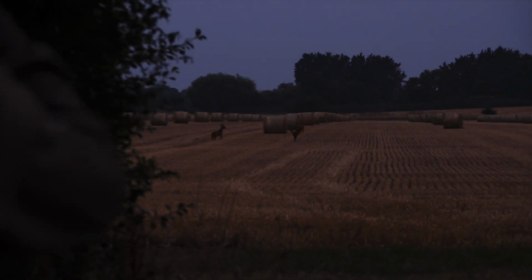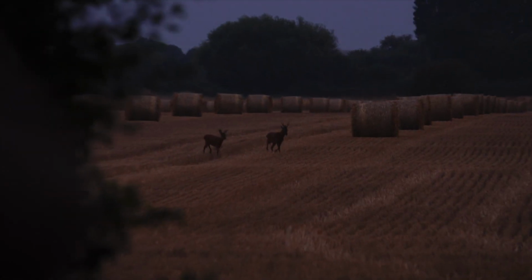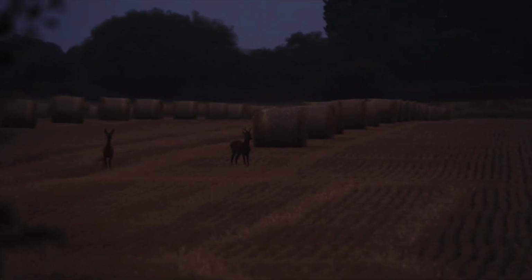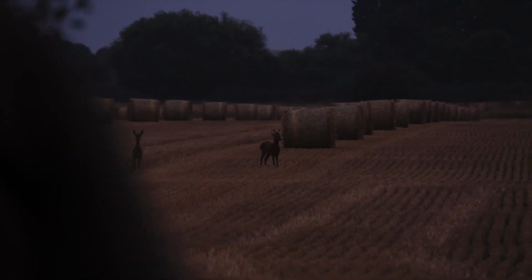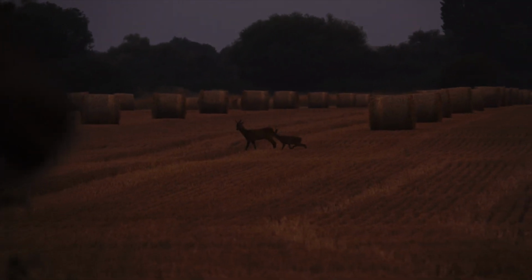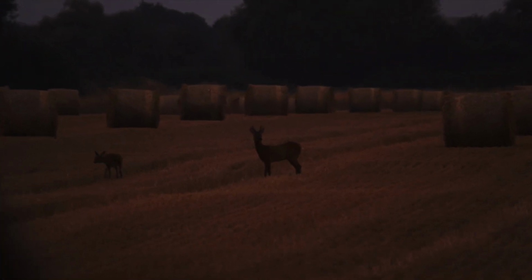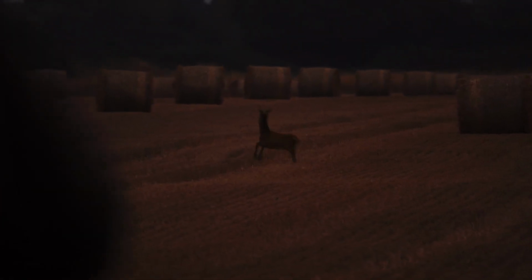Alright. The buck's now got up. Right, that younger doe. Let's try and gain a bit of ground. That's a nice young buck. Yeah, that's a very nice young buck. First inspections. Oh, that's it, cover blown.